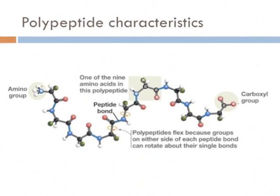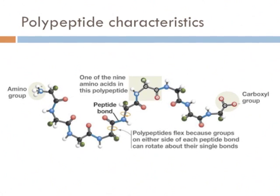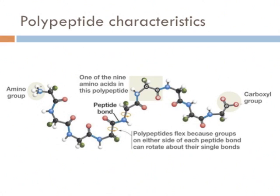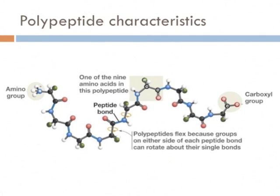So here's an example of a polypeptide. You can see it has an amino group, it has a backbone, and then it is combined by polypeptides. Polypeptides flex because the groups on each side are connected by a single bond. That single bond really allows it to move in any different direction, really 360 degrees around the bond itself. And so these polypeptides can twist and bend in any different shape that it needs to.